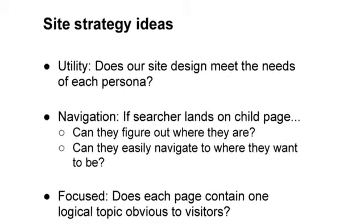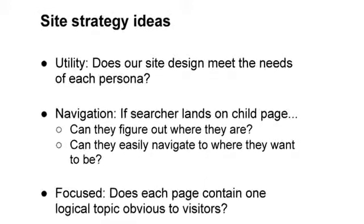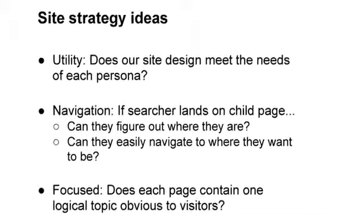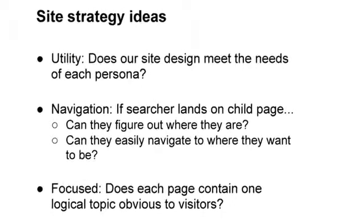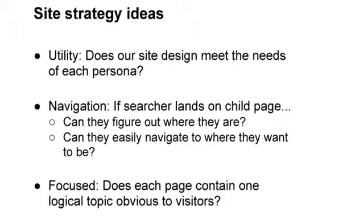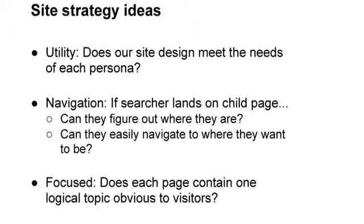Does each page contain one logical topic that's obvious to visitors? It's common with startups that because you're tight on time and resources, that as you collect more information, you just add that to existing pages and make those extremely long, forcing users to scroll. But instead, think about your site design and if that should be broken up into separate pages. The next step, and this is especially helpful for startups, is to define your conversion.